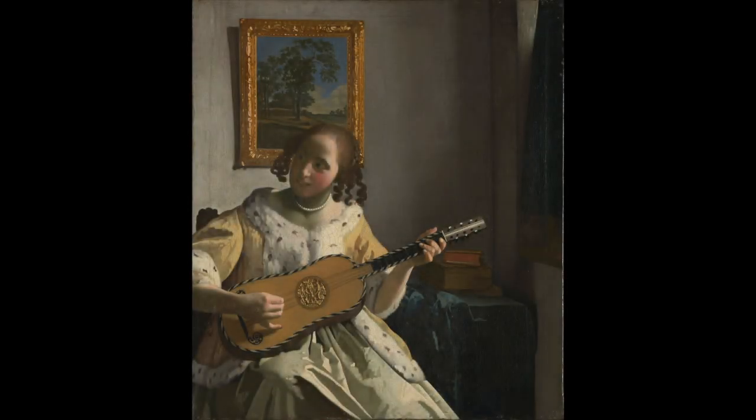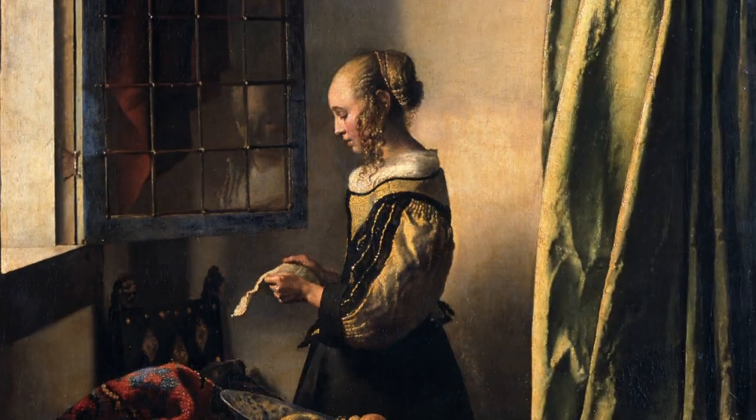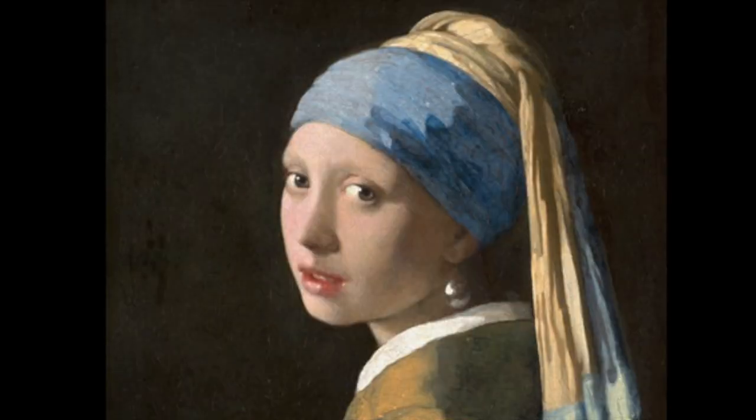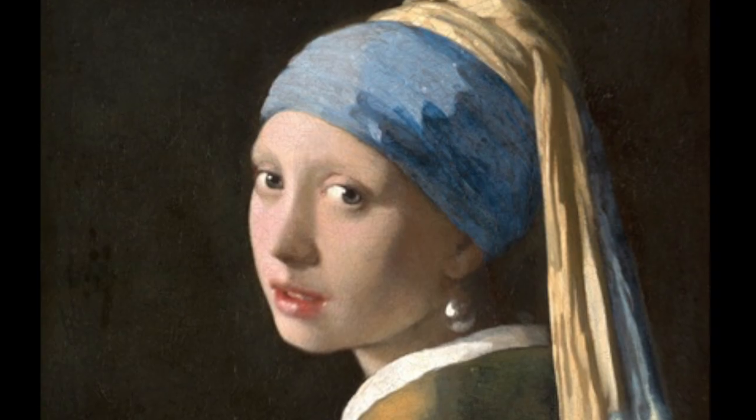Vermeer's work captivates us because we want to know why he dedicated so much time to a woman pouring milk, or another standing by the window. We are enchanted by their secrecy, their enigmatic nature, and that's exactly what draws us further and further in.